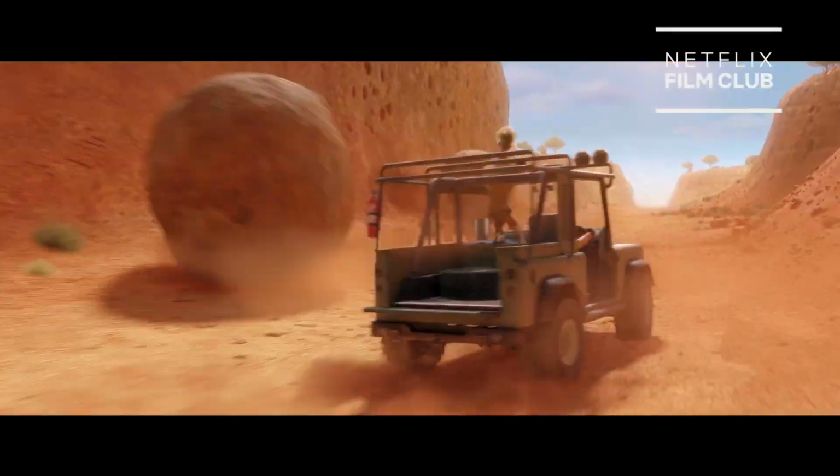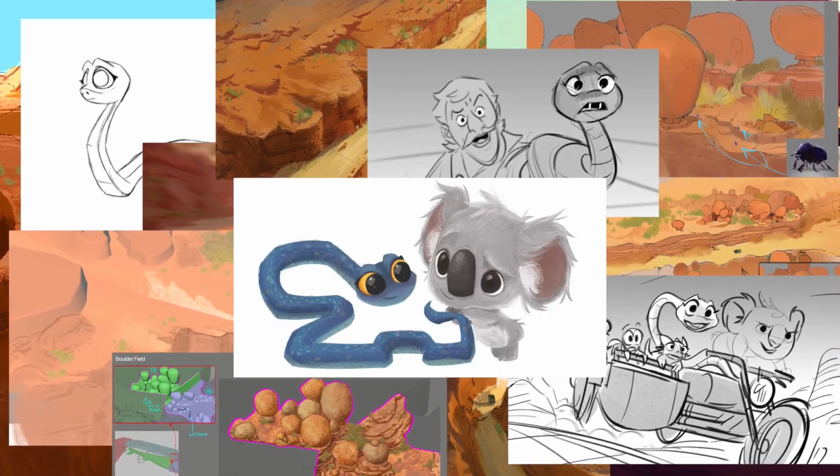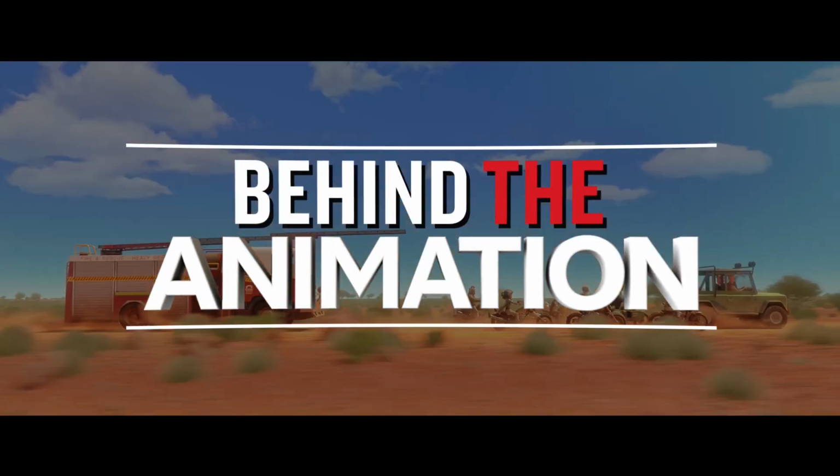These sequences are why you get into animation in the first place. It took thousands of drawings to pull off. We're about to go behind the animation with Back to the Outback.